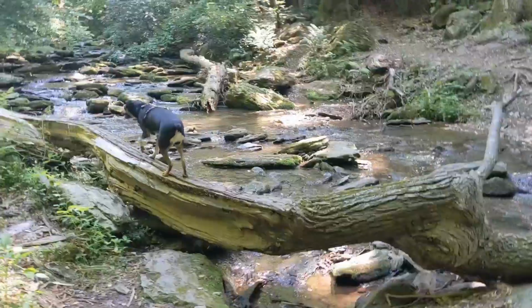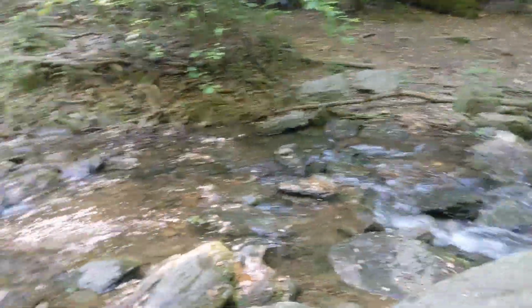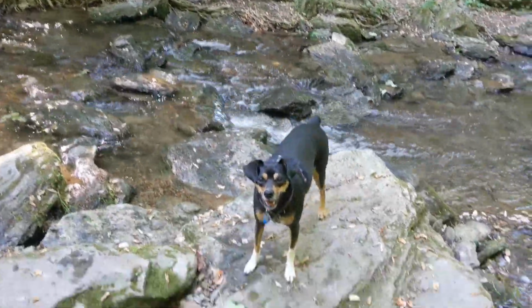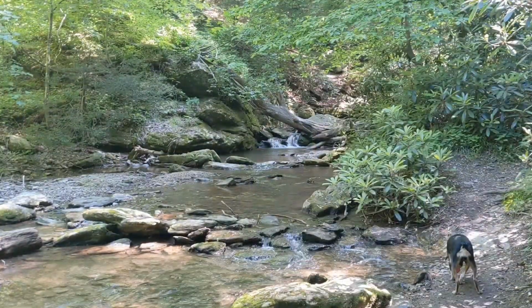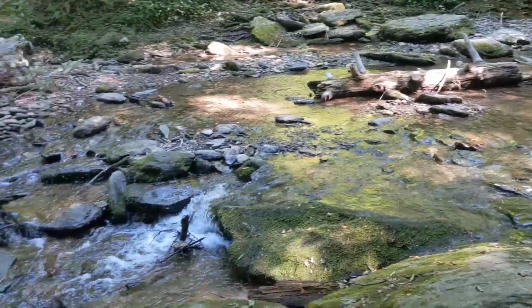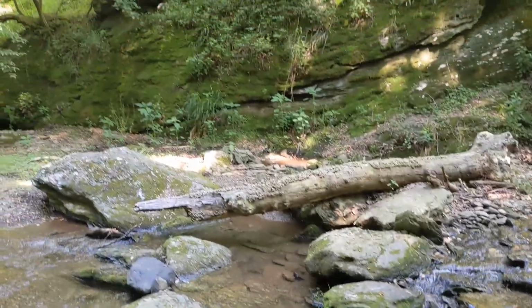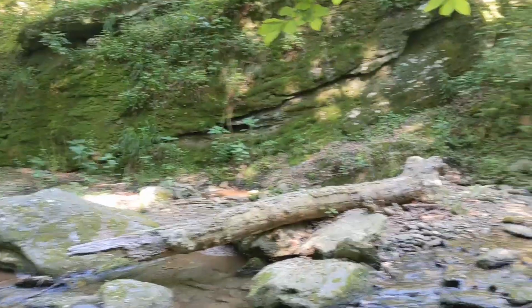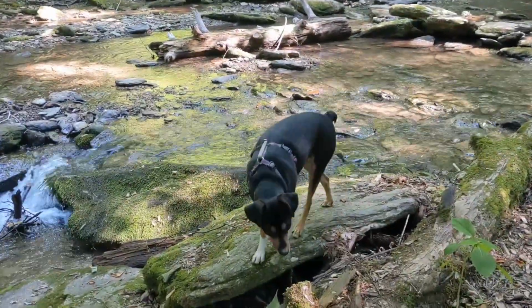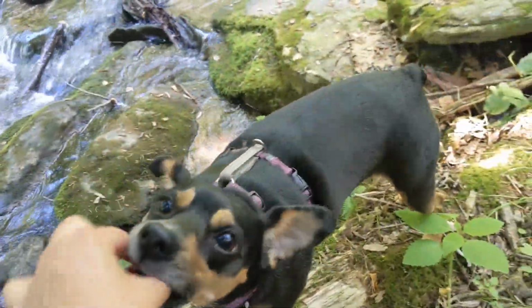We got a cross, puppy. Not over there. Alright, well, go cross. Alright, I'm coming. What you doing over there? You posing? Good girl.